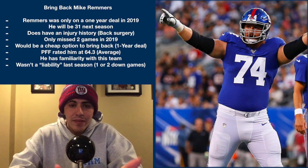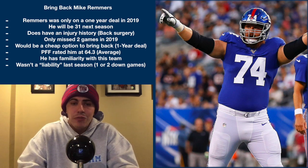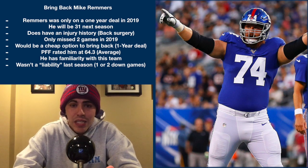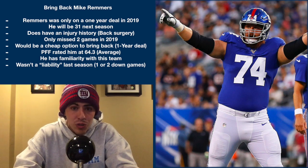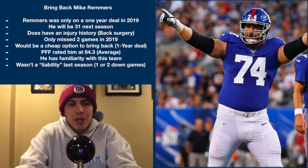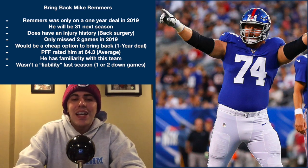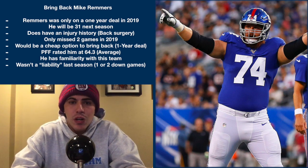You have Remmers there, you have Nick Gates backing him up, and then, of course, Big George is even behind him. So you have guys there. If Mike Remmers went down next year, then you have Nick Gates behind him who could fill in for that spot. So I don't want to see it be Nate Solder and Mike Remmers. If it's Andrew Thomas and Mike Remmers, I can make that work. But then once again, you have to have Nate Solder, so that whole plan goes out the window. So really, in this case, I guess Nate Solder would have to be the left tackle, which would suck. I mean, I don't want that to happen.